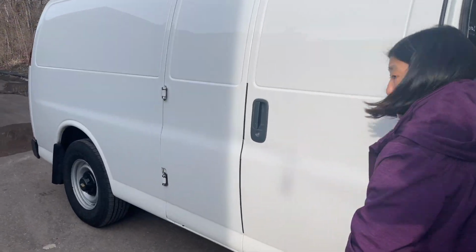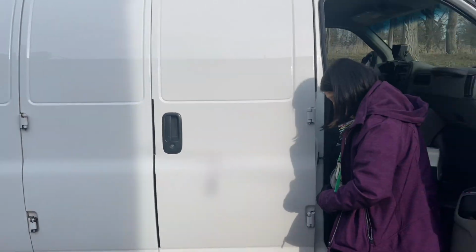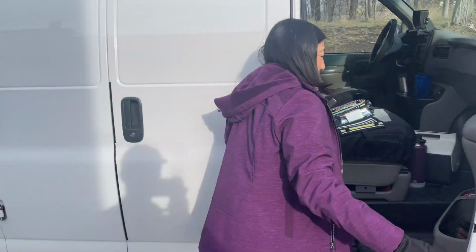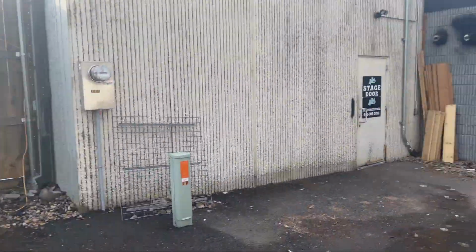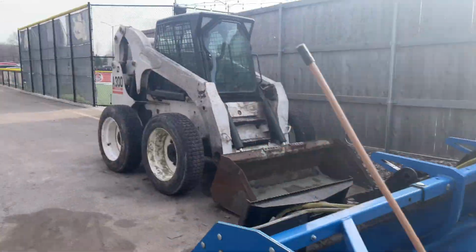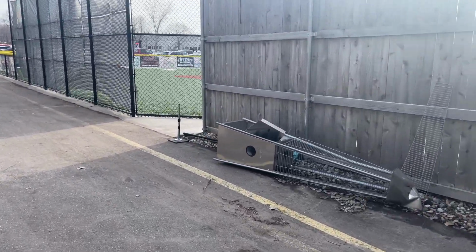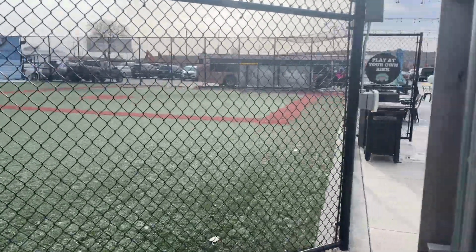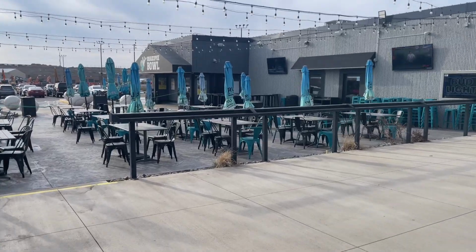While we're here, this might look familiar, and the door is locked. I'm going to put you to work. She's going to start unloading some things, and I'm going to go walk around and get the door unlocked so we can start loading in. This place has an excellent load-in, one of the best, because the stage is right there. We're going to head in and just walk in and open the door.